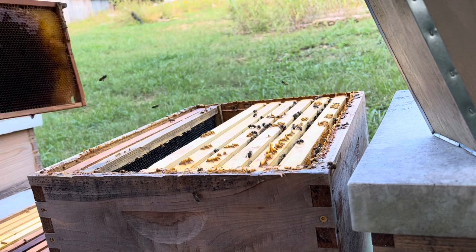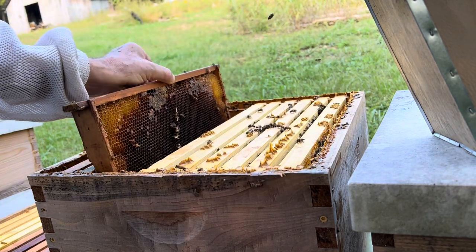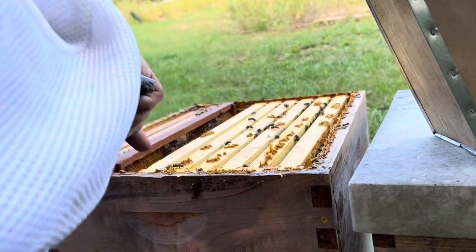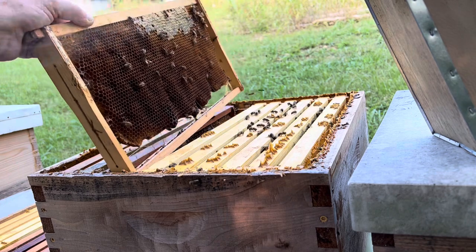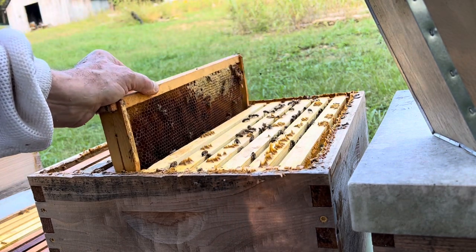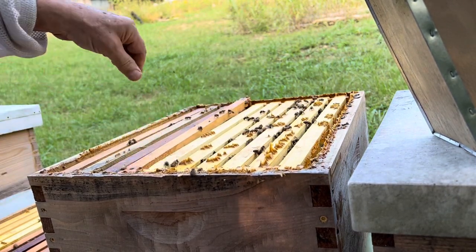Alright, and then I got some drawn comb, not foundation, to put back in this hive. They may fill it out with this fall flow, and they may not. But they've got plenty of stores without it. So even if they don't do anything with it, they are good to go. It's a really good, strong hive. Exactly what you want to see this time of the year.